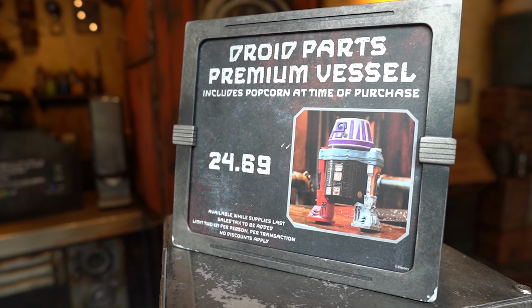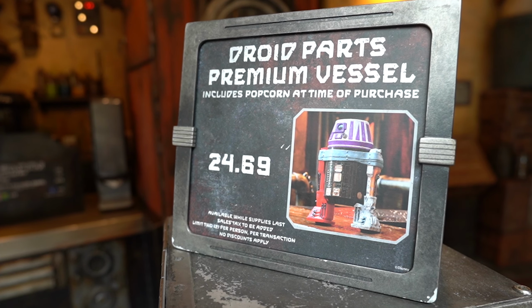Right now during the month of May, you can get a special popcorn bucket, which is a droid. It is $24.69, and you can get it all throughout Galaxy's Edge.